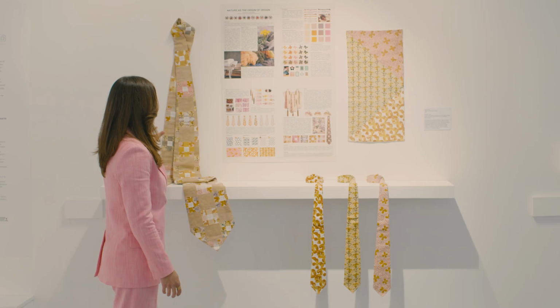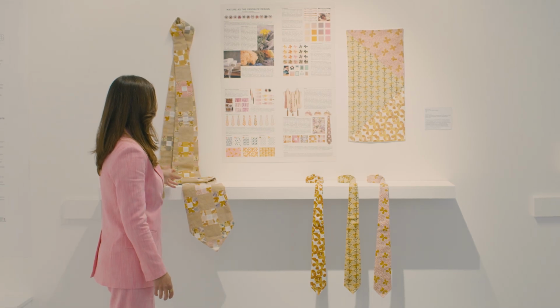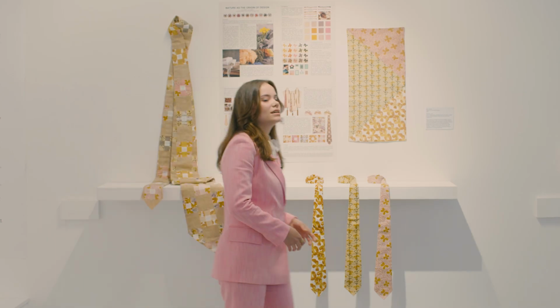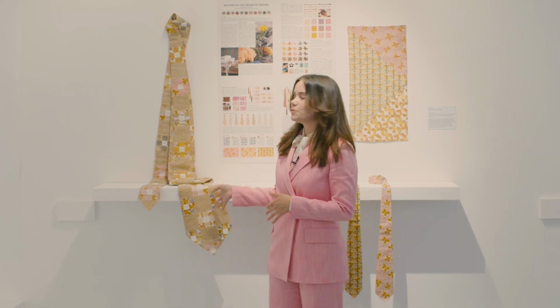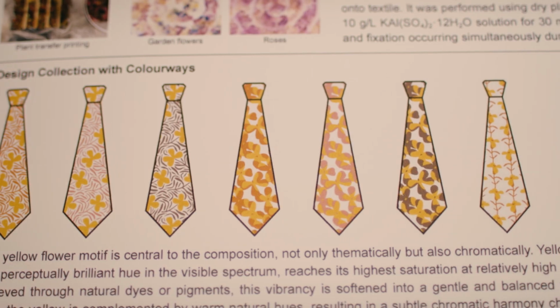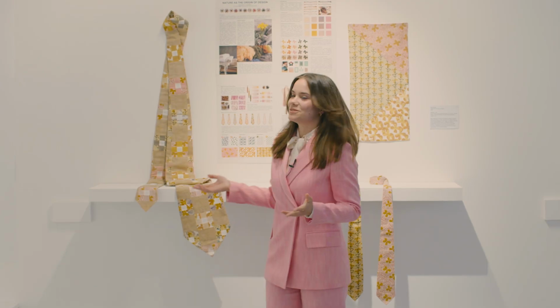It's made out of 800 pieces of leftover linen samples, because I realized that these remnants can actually become a resource, and it's also important to show the chromatic potential of natural colorants. So this would be a little bit about my work.